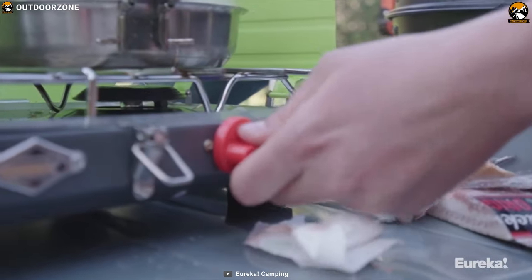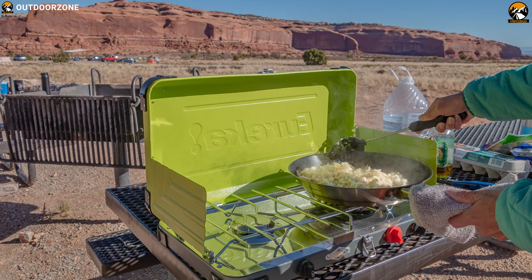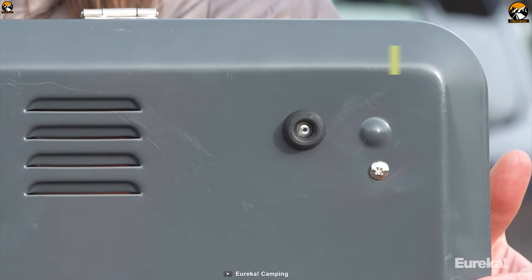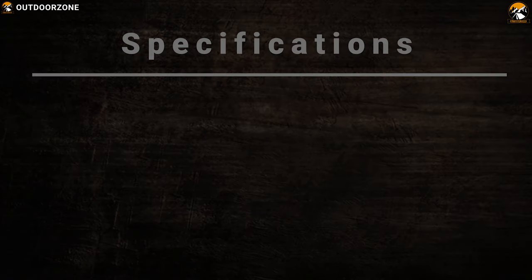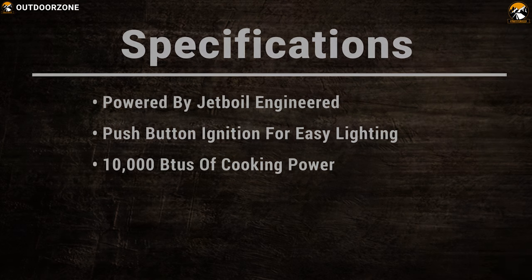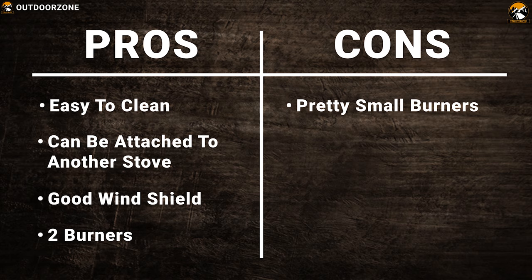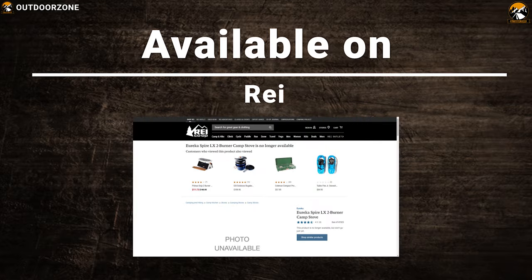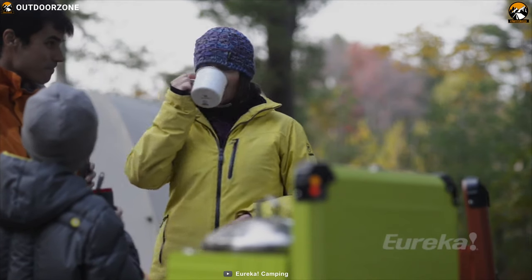It features a Jetboil-engineered simmer control valve that allows you to easily control the heat of the stove with ultimate precision to meet your needs. This stove runs on canister propane, which allows you to use the stove wherever you are without any hassle. It comes with non-slip rubber feet that prevent the stove from sliding on slick surfaces. Its feet are adjustable so you can level the stove on different surfaces. Enjoy your favorite dishes on your camping trip with the Eureka Spire LX Camp Stove and enjoy quality time with your loved ones.